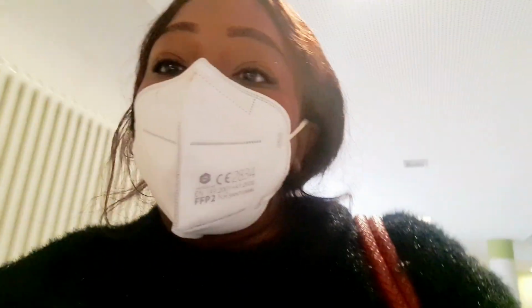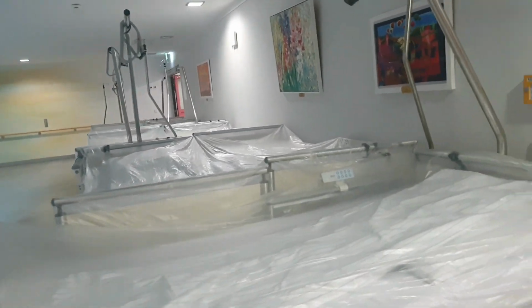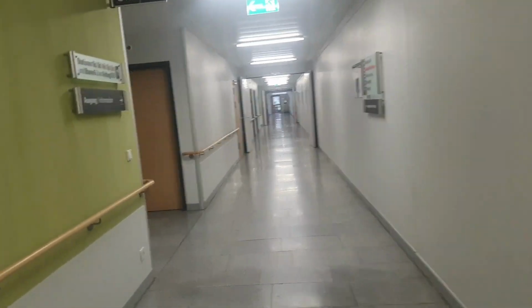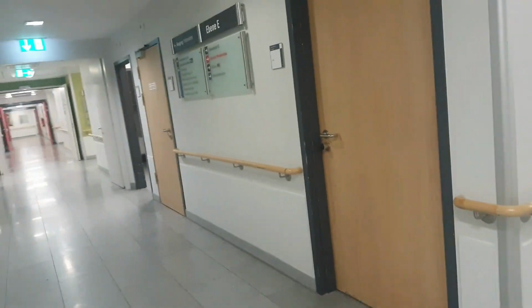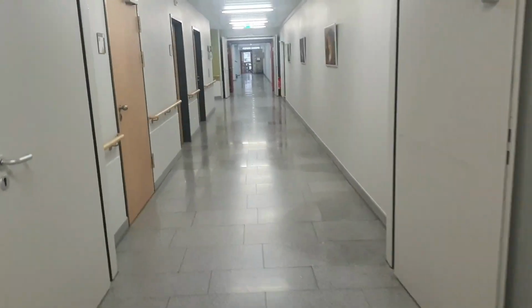Anyway, look at those beds. This is the hospital floor. Just going out.